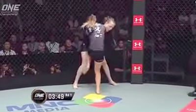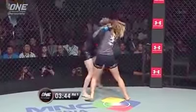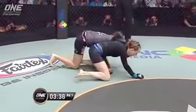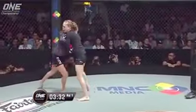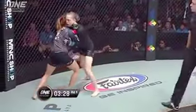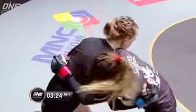Heintzman with her back pushed up against the cage. In come the knees to the inside of the thigh from Angela. There's that outside trip, and she drags Heintzman to the ground. You can see Heintzman using the cage there to get back up to her feet. Nice stand-up from Rebecca Heintzman. Oh, forearm. Left forearm from Heintzman to Lee's head.